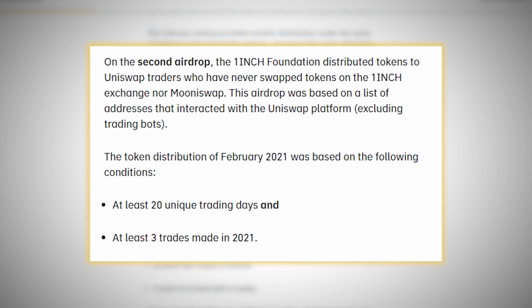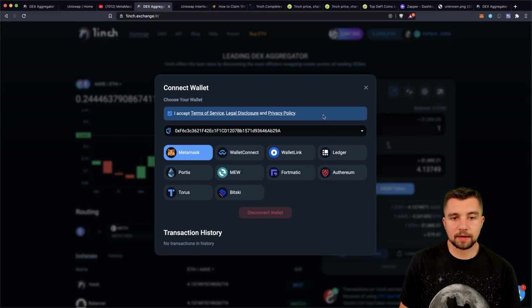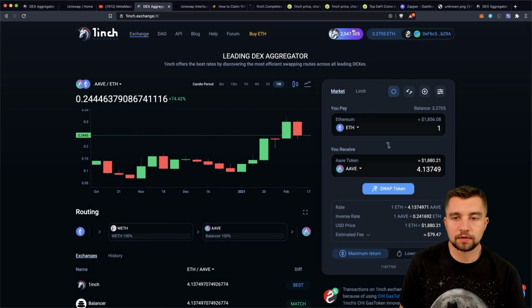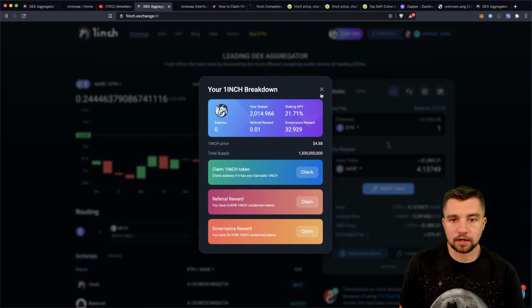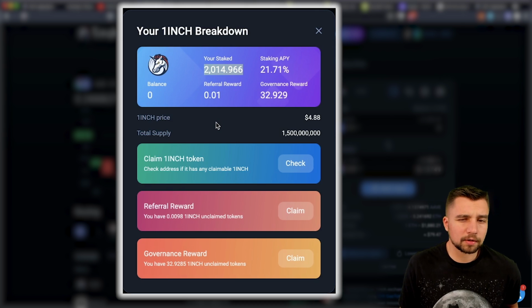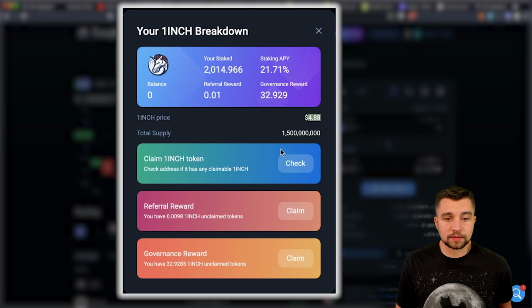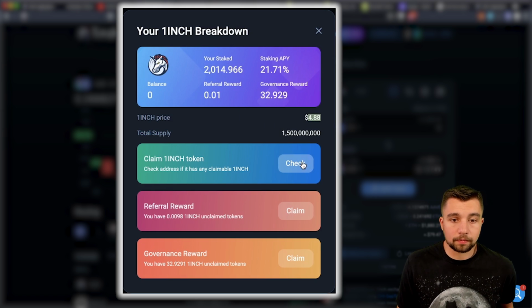And so, how do you claim it? I'll go through that quickly, just so you can see over here. You come to the exchange, connect wallet, I accept, use MetaMask. It's the best one. There's a reason everybody's using it. You click on your icon up here, and you can see my 1inch that I staked. I put roughly $3,000 into 1inch to get about 2,000 tokens. And when I show you the token price, you can see it here. If you already start running the math, you'll see that it's greatly appreciated.